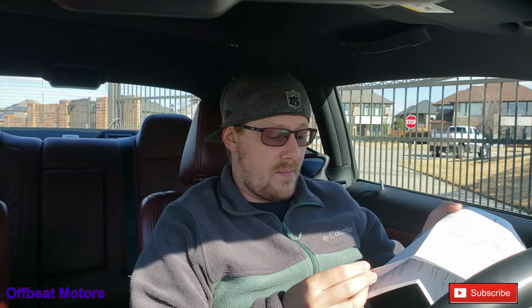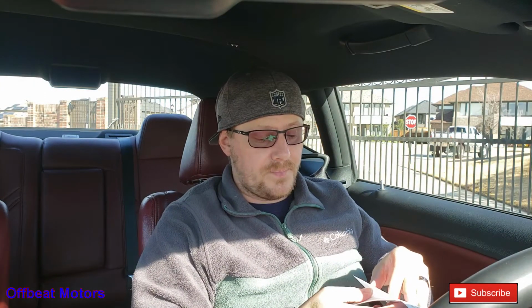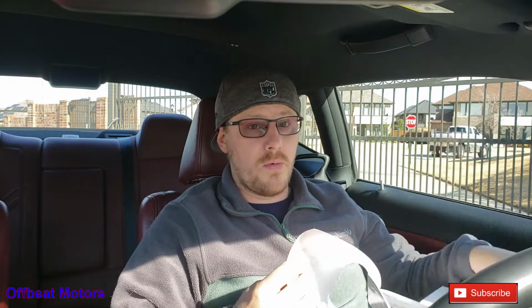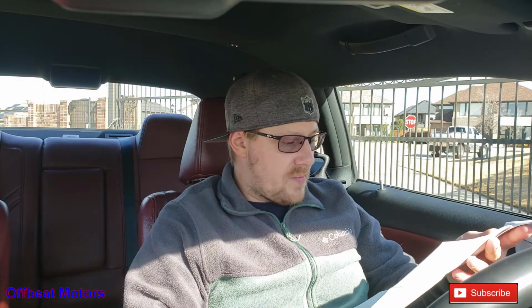One of the bigger dollar figures was that rear tail lamp section, that center section that has the Dodge emblem on it. That thing was $825. And I didn't even know that was broken until they took the vehicle apart, and they noticed it when they were removing it to fix the trunk and stuff like that. So that's a lot of the major parts.